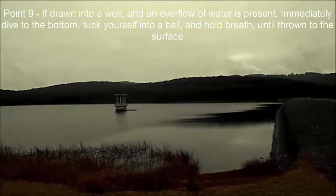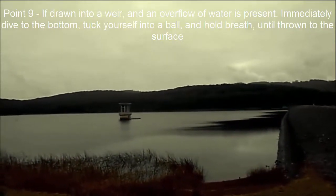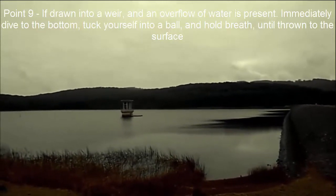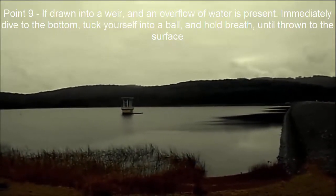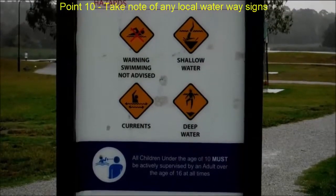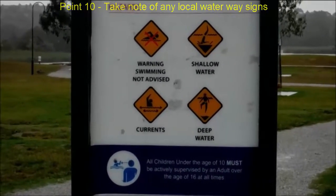Point 9. If drawn into a weir and an overflow of water is present, dive to the bottom, tuck yourself into a ball and hold breath until thrown to the surface. Point 10. Take note of local waterway signs.